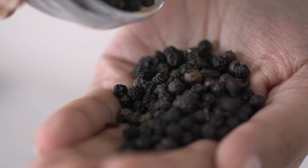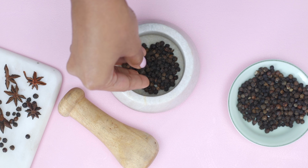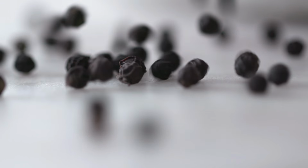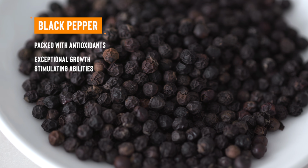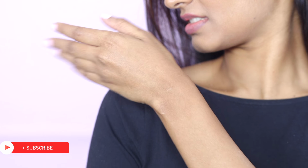This common Indian household spice adds life to your food as well as your hair. It is rich in vitamins A and C, flavonoids as well as carotenoids and other antioxidants which help in hair growth and also fighting off dandruff.